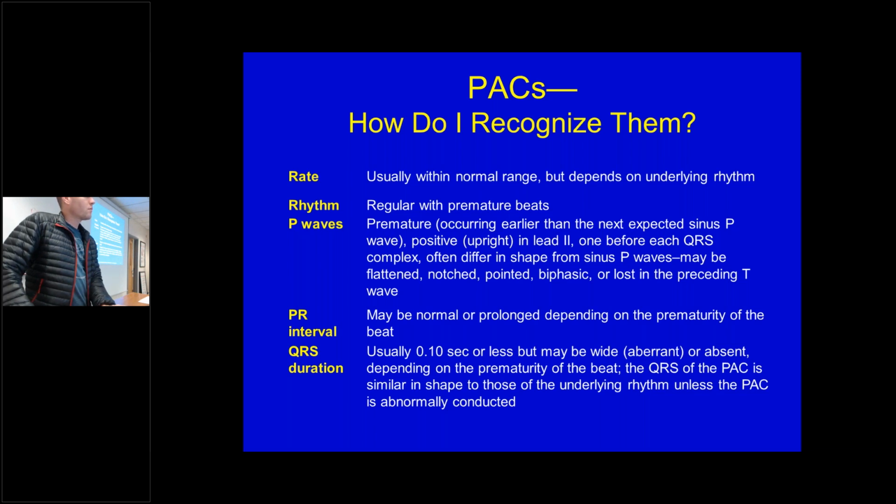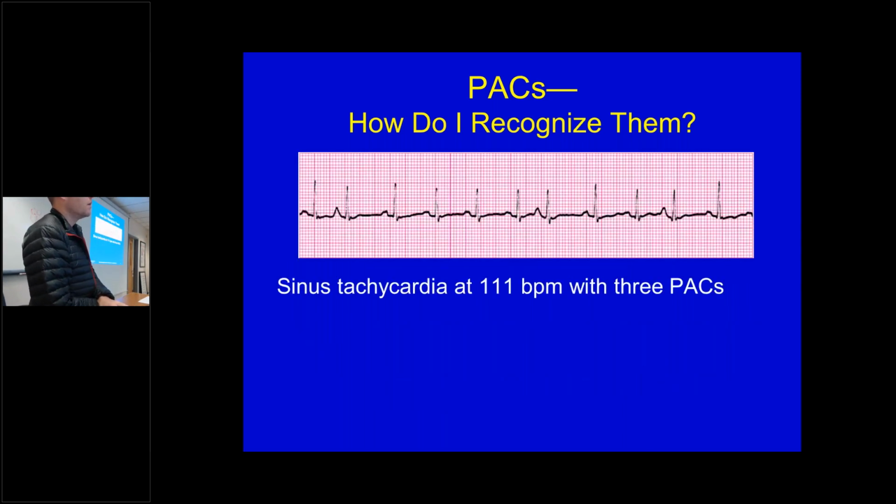Even though it's not technically regular, you would extrapolate that there would be a regular rhythm there. So you would not identify that strip as irregular. You would identify it as regular sinus rhythm with intermittent PACs, because they are just intermittent. There's no pattern to those PACs on this strip.